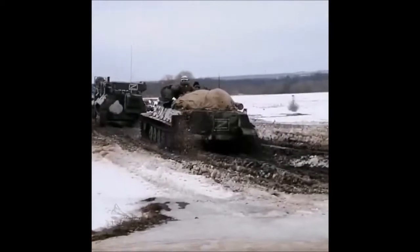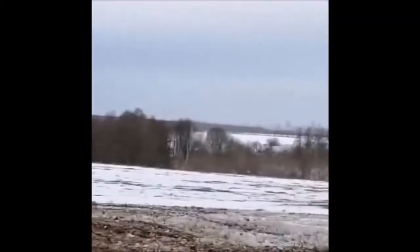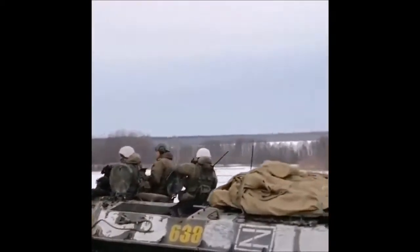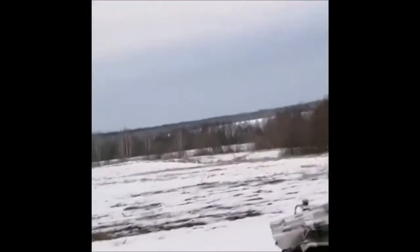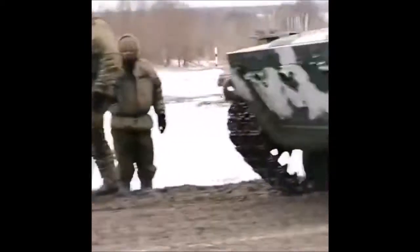All equipment marked with Z was also seen near Kursk and in the Shebekino region of Belgorod, on the border with Ukraine. It was suggested that Russian troops also have the letter Z on their military packs, which could support the friendly fire theory. It comes as explosions shook eastern Ukraine late on Saturday, after the NATO chief warned the signals coming out of Russia suggest that Moscow is readying for a full-fledged attack.